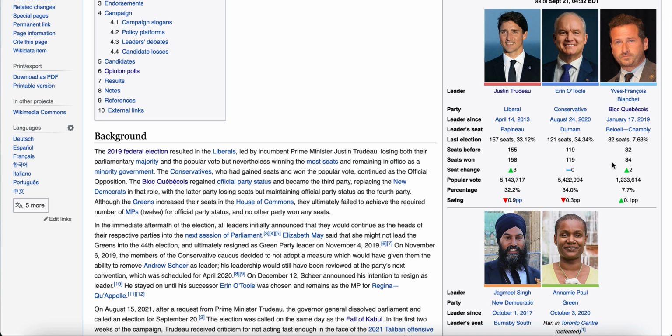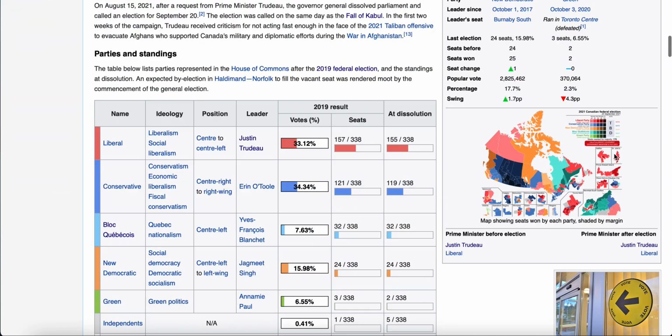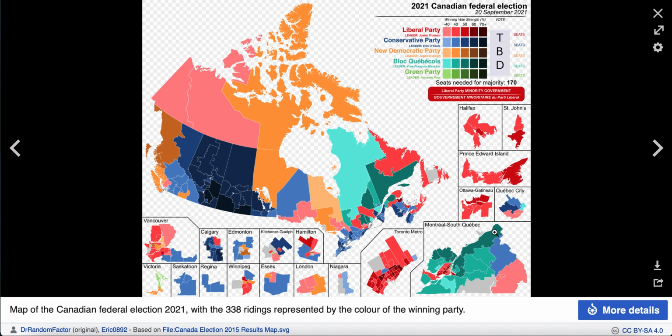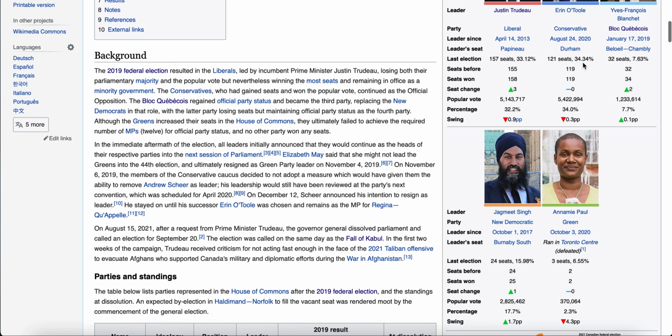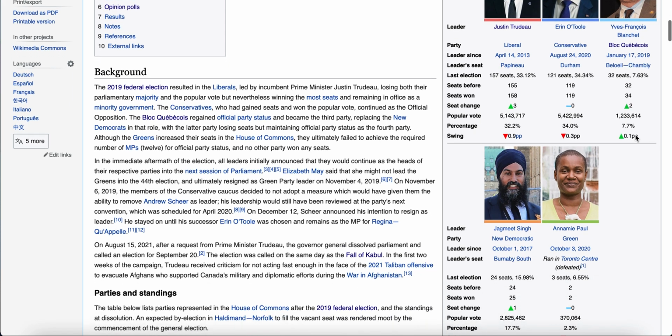And then if we look at the other parties, the Bloc Québécois, they neither win nor lose. Their main goal is to get seats in the Quebec area, and that's exactly what they got. But it's a very minor change. So in some ways, you could cast them as a winner.